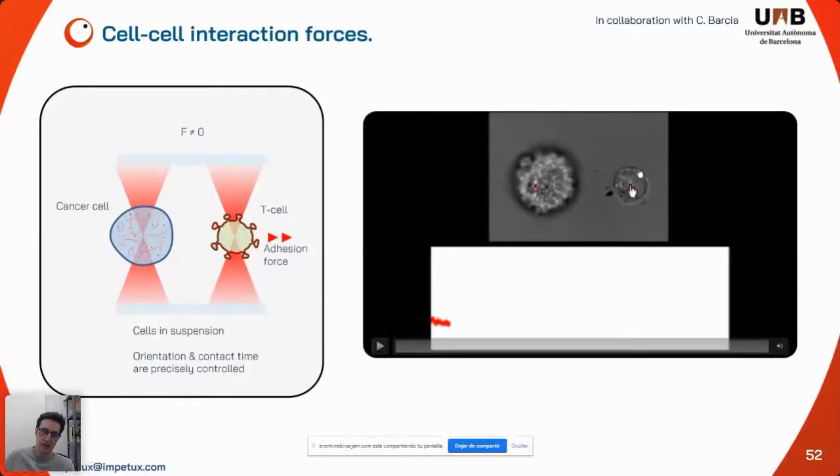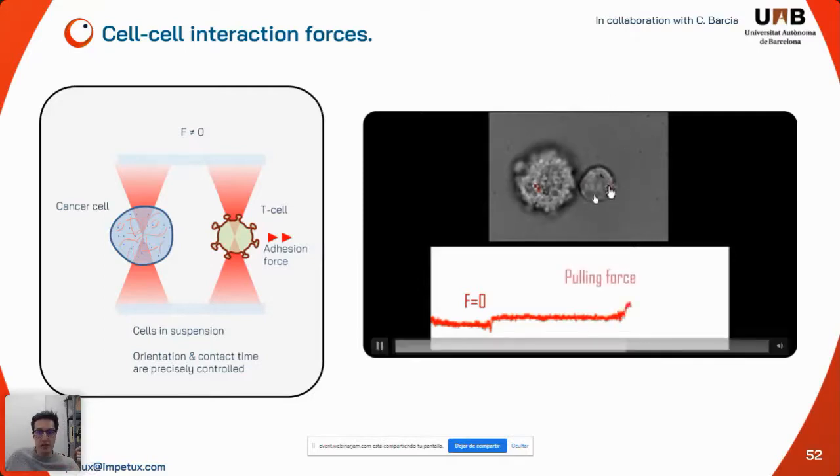Here's the cancer cell, here's the T cell, and you will see the force signal here. So we move the T cell towards the cancer cell. We wait for a few seconds and then we will pull the T cell back. You will see that the force will start increasing, and it will increase until it reaches a value that is capable of breaking this bond. Okay, so there is some resistance here. Now the bond is broken and the force goes down to zero. So this height here will give you the adhesion force of the two cells.